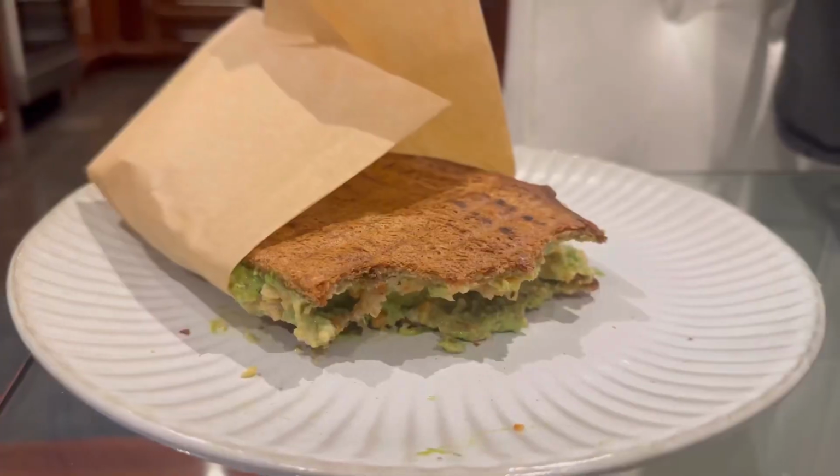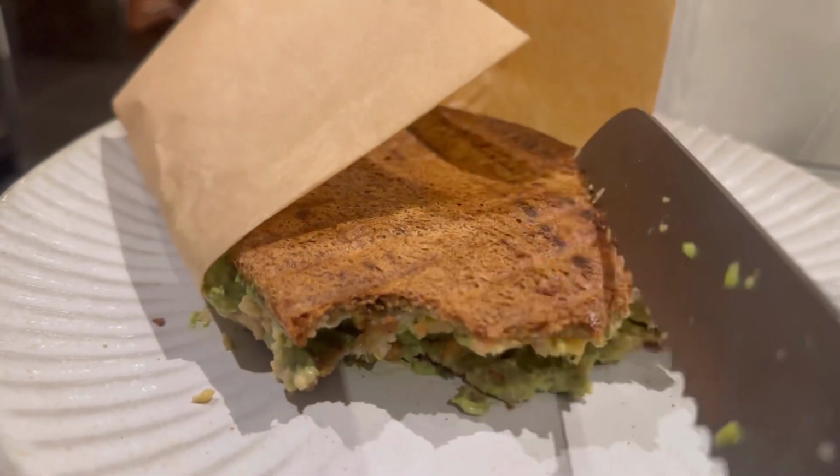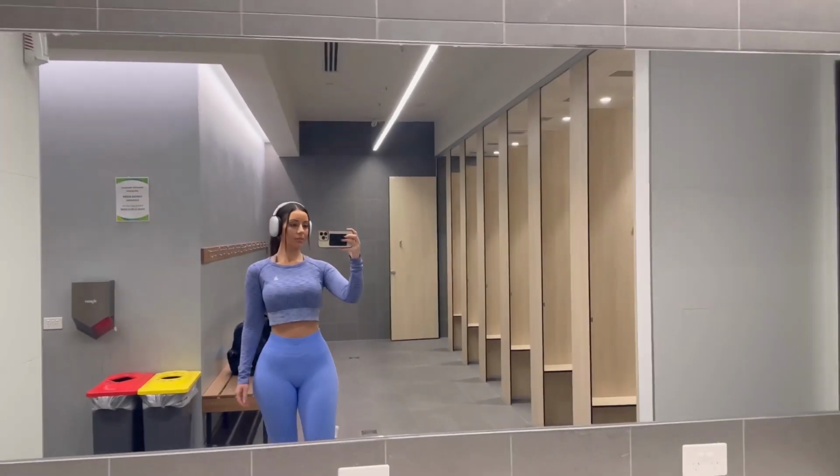And then you should get something like this. I think I did a pretty good job considering I've never tried the sandwich before. See, listen to that crispiness. Now I'm just heading to the gym and I'm going to get a quick little workout in before dinner time.